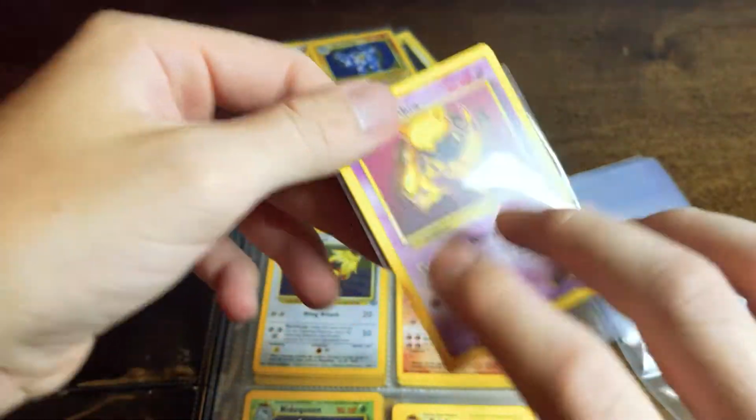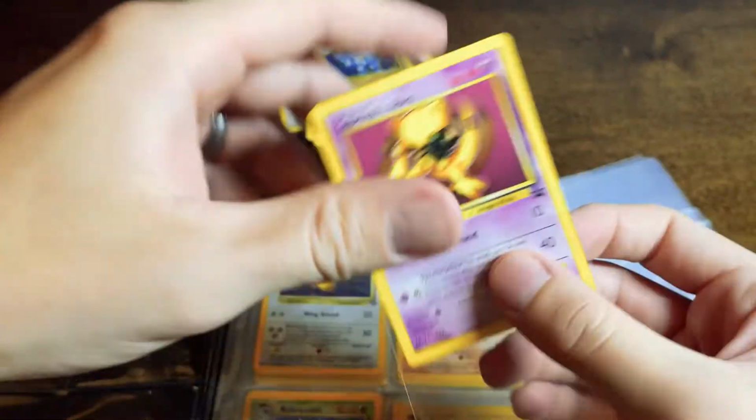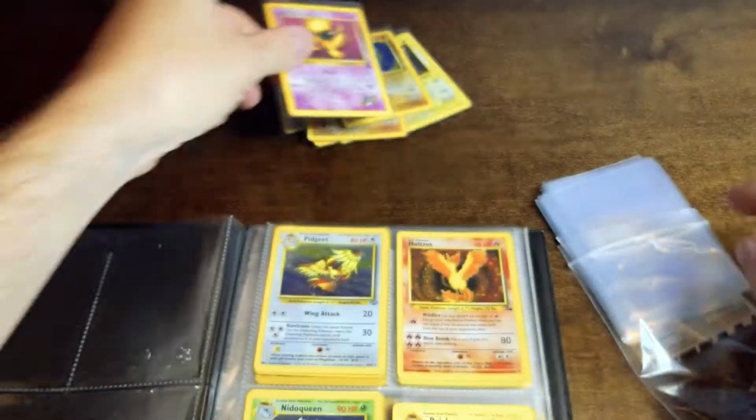There's a spot right there. Okay, it came off. All right, so yeah, I'll definitely get this graded. It's promo number 19. Very nice.